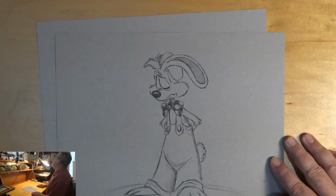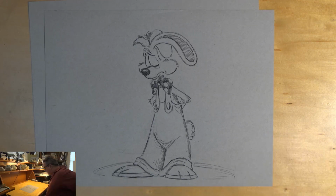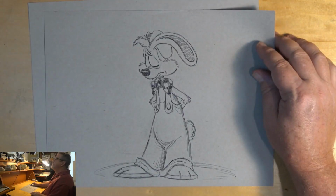So yeah, I did this for Richard Williams after he passed. It was just a very quick little sketch of Roger, kind of paying homage.